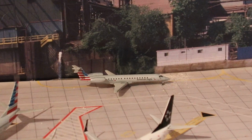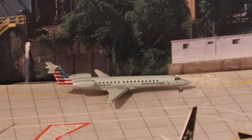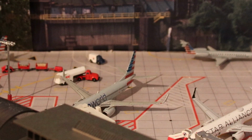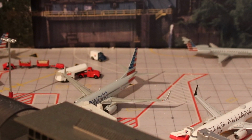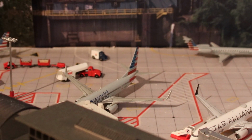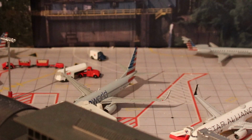Over here, taxiing out of its gate is an American Eagle E-145, and this plane is taxiing out of its gate for flights out to New York, JFK. In the back over here, we have an American Airlines Boeing 737-800 in the Member of One World livery. This plane is going to be departing its gate in approximately 45 minutes for a flight out to Dallas-Fort Worth.